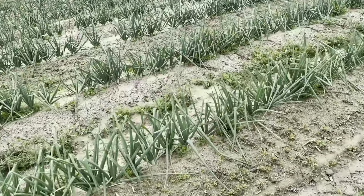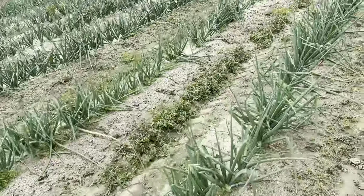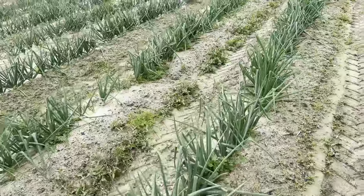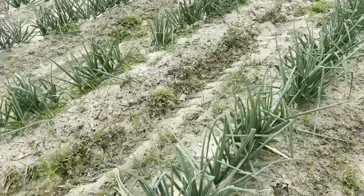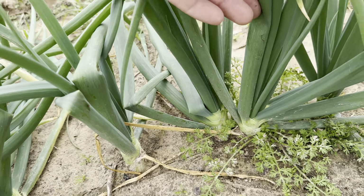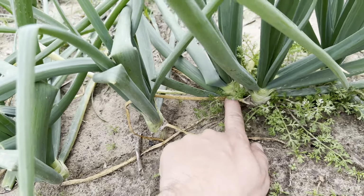Now, I've shown these multiplying onions before, but this is the update on them. This is how they look. They look really good. We're probably going to start pulling some in the next 10 days or so. You can see how they multiply. This was just one little stem. I made one giant onion and it started to multiply.